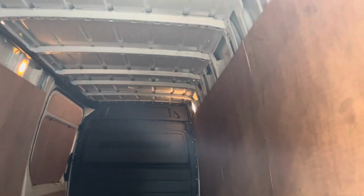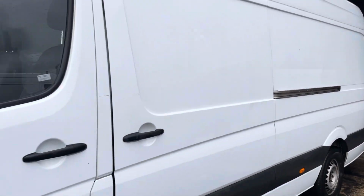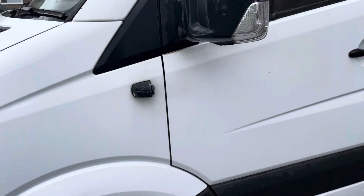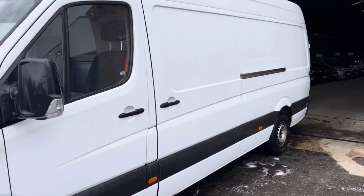And as I was saying, if we look in the back here, it's absolutely immaculate with the upgraded floor and then the ply to the walls. A couple of little dings, as you'd expect from a working van. One there on the rear quarter panel. And there's the other camera there. Got the sliding door as well.